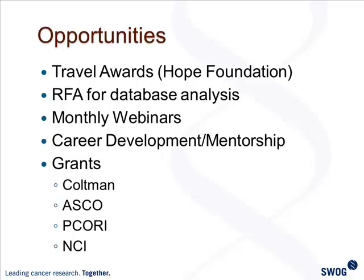So we have many opportunities in our committee, travel awards, and new RFAs that we'll be soliciting in the next couple of months. Many people who have participated in our committee have gone on to get career development awards. All of our studies have been supported by grants. It's a good opportunity for people to get external peer-reviewed funding.